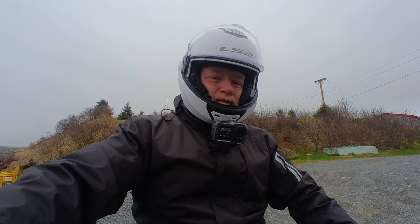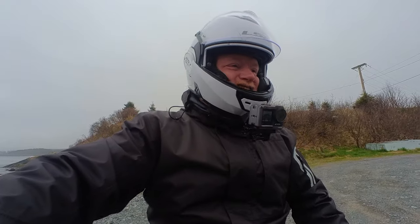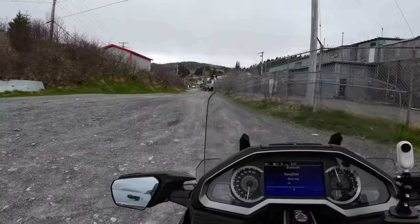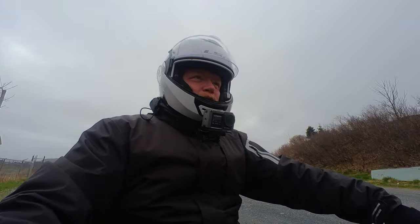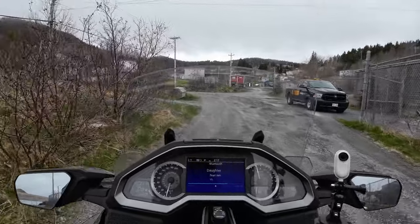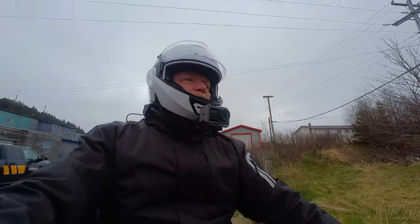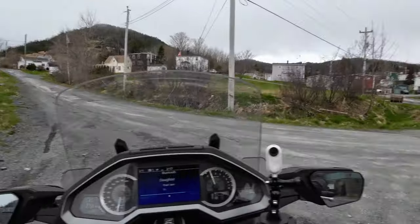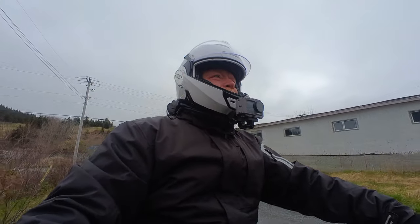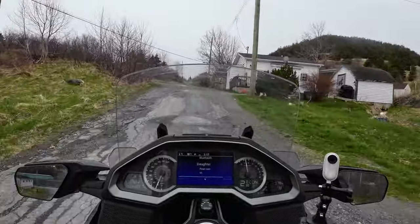I forget the name of this little cove. Ooh. Boulders. Yeah, gold wings don't do so well on big boulders. Roads are great anyway. This can't be the road. There's no way. Definitely not. I think I'm gonna break out my GPS. My Google Maps died on me.